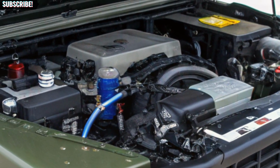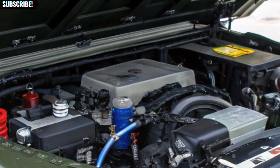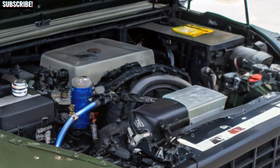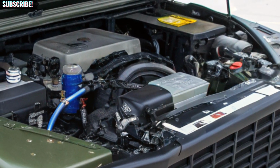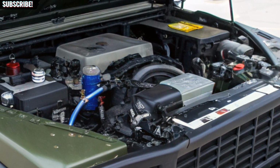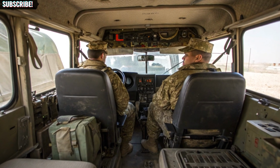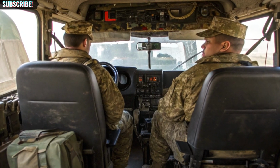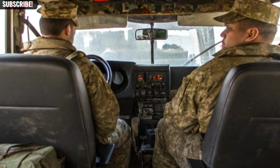Armor protection is another focus. Composite armor and V-shaped hulls are now standard in many 2025 models to deflect blasts and provide better protection from mines. The integration of these safety features without compromising on speed or payload is a testament to the engineering prowess behind this year's designs. Some trucks even offer remote-controlled weapons stations, allowing crew members to defend their position without exiting the safety of the vehicle.